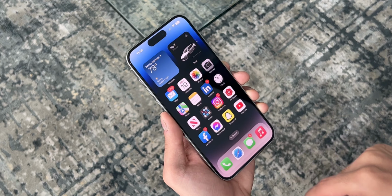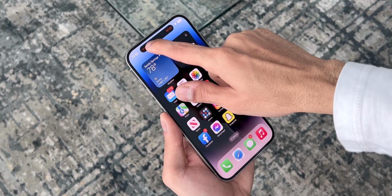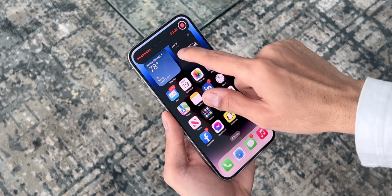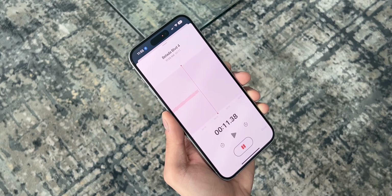This action is the same for all apps. For example, when you open up voice memos, holding on the island expands in a floating menu that lets me pause or stop recording. Tapping on the app opens the app in full.